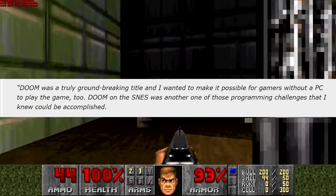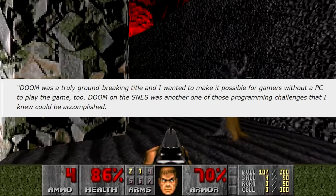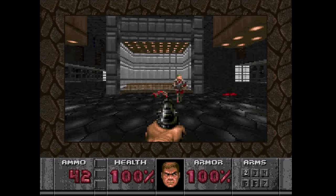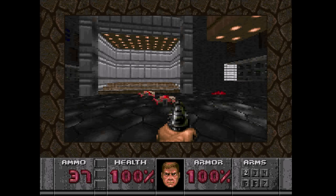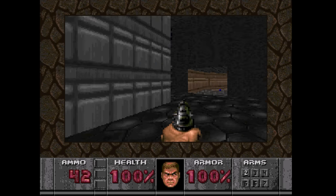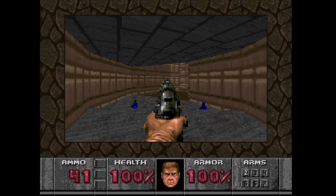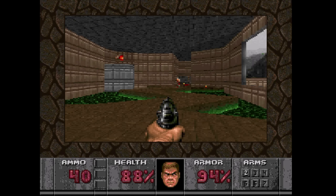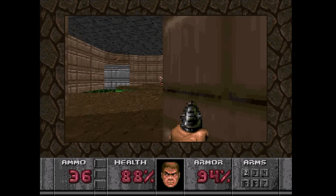Doom on the SNES was another one of those programming challenges that I knew could be accomplished. In 1995, Doom was 2 years old and had been brought to other game systems such as the Atari Jaguar and Sega 32X. Linden was an independent developer and had no access to Doom source code. He started off with a blank sheet of paper and went to work.